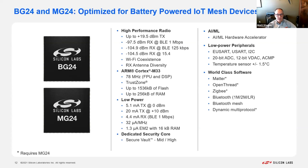So obviously one of the big ones, this device is really Matter ready. For our customers that are developing early with Matter, this is the device of choice. It supports OpenThread, obviously Zigbee, as well as dynamic multi-protocol. For example, one of the areas I see is a lot of devices out there that can support both Zigbee and Bluetooth. And this is popular in, for example, lighting.